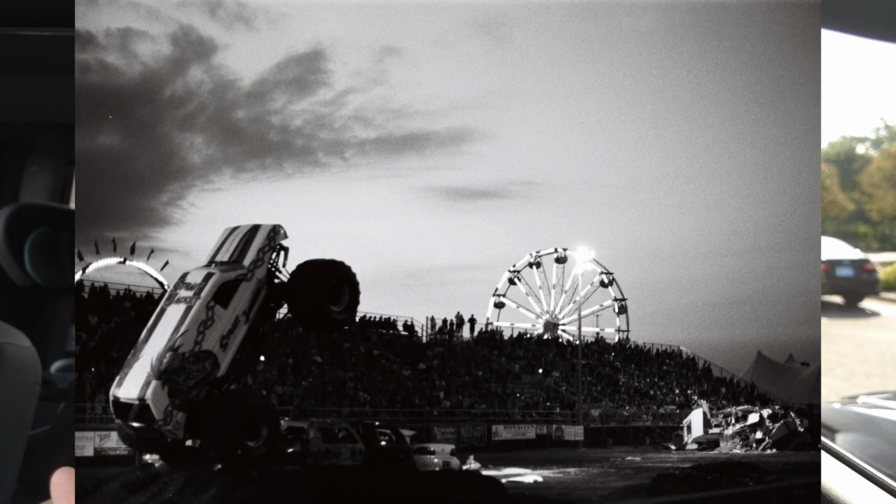Again, I love the tonality in this, a lot of high contrast. I didn't edit these, by the way. All I did was straighten them, so that's about all I did. Now this next photo might be one of my favorites that I took.